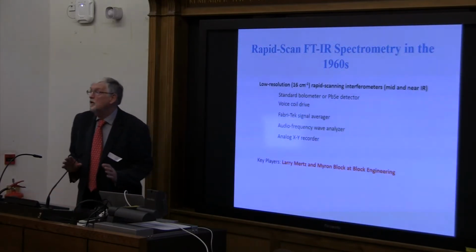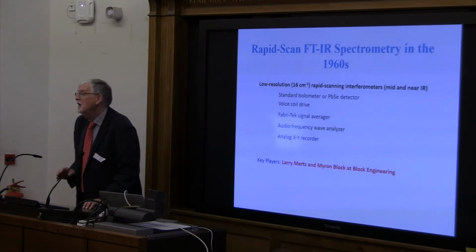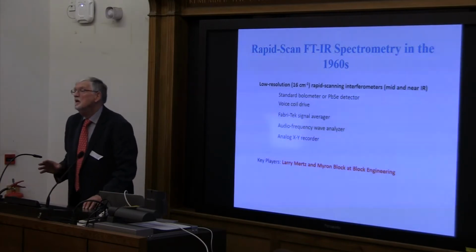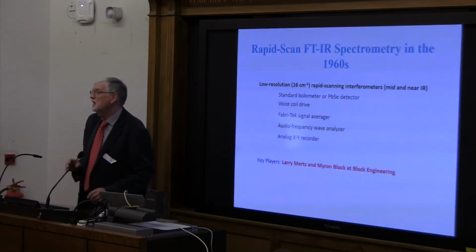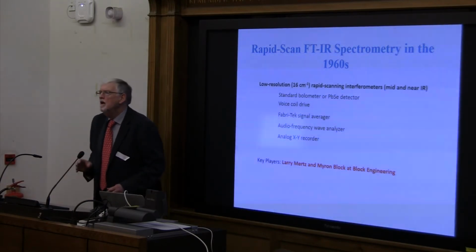This had only low resolution. It was about 16 reciprocal centimeters. For the mid-infrared, it used a standard thermistor bolometer. For the near-infrared, typically a lead selenide detector. As I said, it had a voice coil drive.